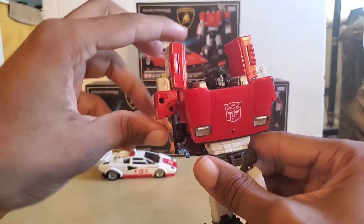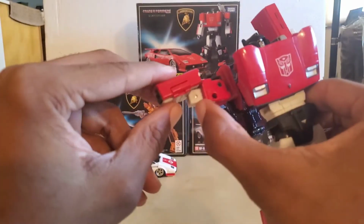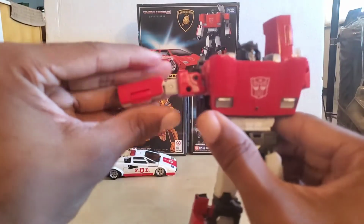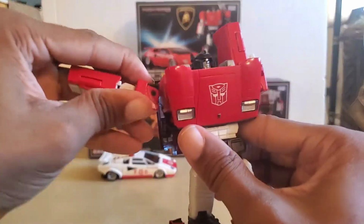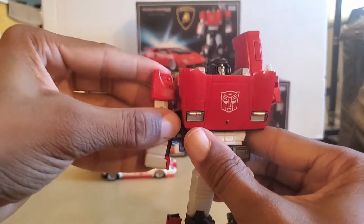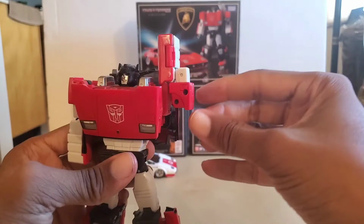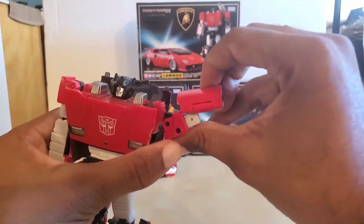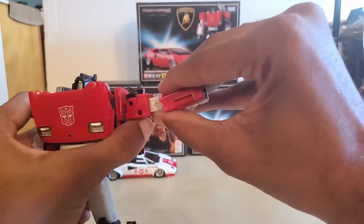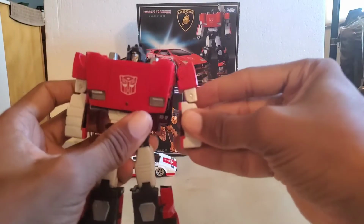Next, you want to focus on the arms. You want to bring the arms out like so. You can hold this into place, and you want to accordion this outwards. So you have that. Flip that up. Bring it down. We'll come back to this in a second. Do the same thing on the other side. You want to flip it outwards. Accordion out. Lift this up and bring this down.